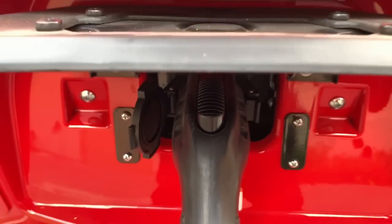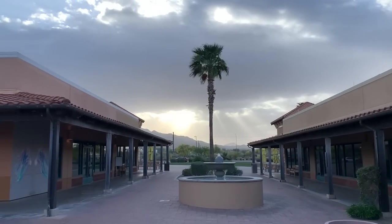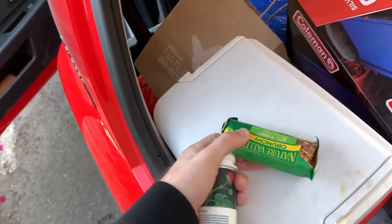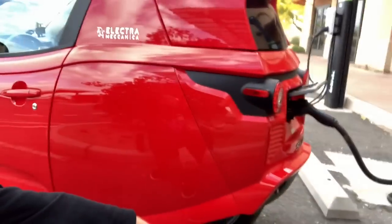All right. Sweet deal. Breakfast started. Got everything you could need in the back. So we're at about 70% now. It's been an hour. So about 38% in an hour. Not bad. Just kind of sitting here waiting on it. So I'll catch you back here when it's done charging and we can head out.